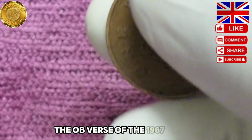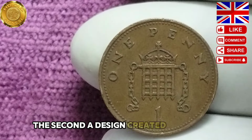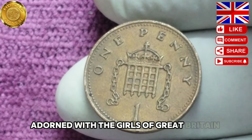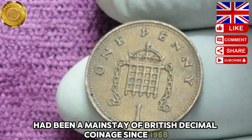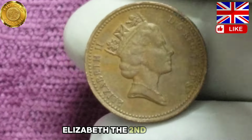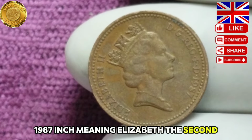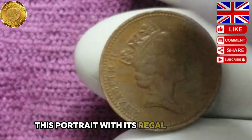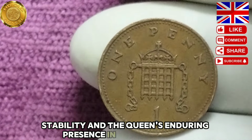The obverse of the 1987 penny features the familiar portrait of Queen Elizabeth II, a design created by Arnold Machin. This elegant depiction of the Queen, adorned with the Girls of Great Britain and Ireland tiara, had been a mainstay of British decimal coinage since 1968. Encircling her image, the Latin inscription reads, Elizabeth II DG Reg FD 1987, meaning Elizabeth II, by the grace of God, Queen, Defender of the Faith. This portrait, with its regal simplicity, symbolizes the monarchy's stability and the Queen's enduring presence in British history.